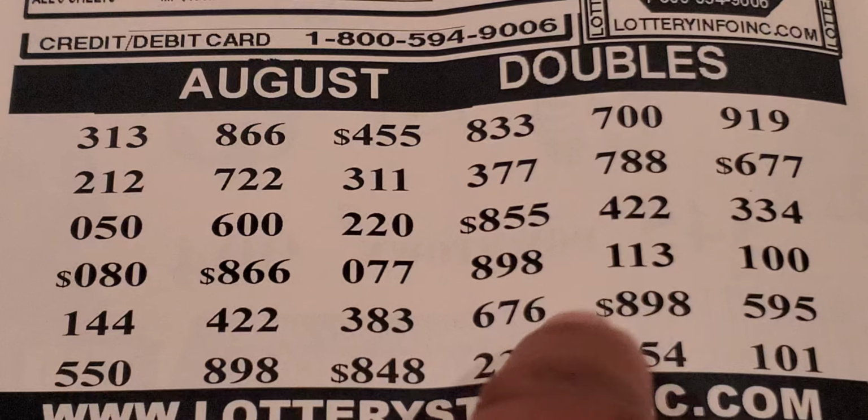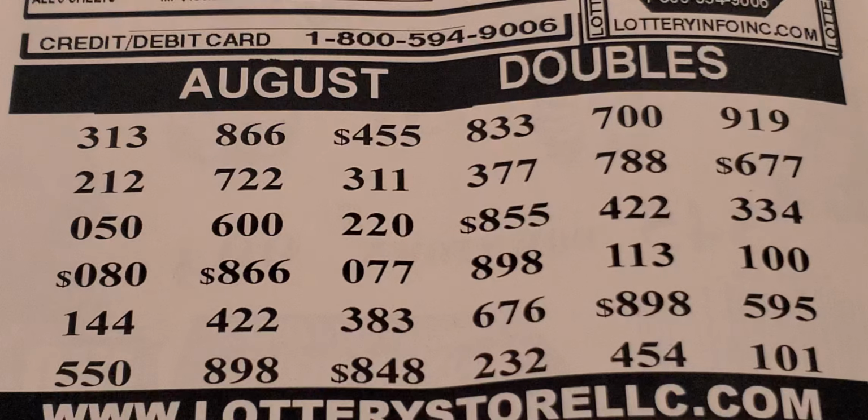They have it here twice, so make sure you guys watch that. Sometimes they will have numbers on here twice. Looks like it's on here three times, so be careful with that. That's why I say you have to do your own research and make sure that these sheets aren't printing double and triple numbers. So make sure you're writing them down and double checking the numbers. All right, so that's the August doubles there.